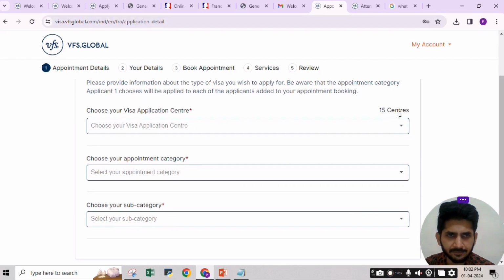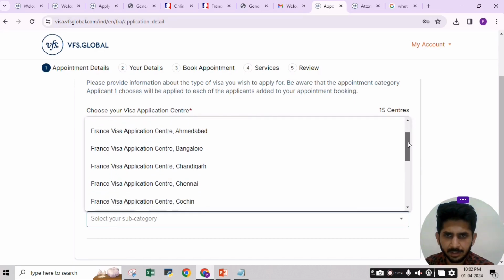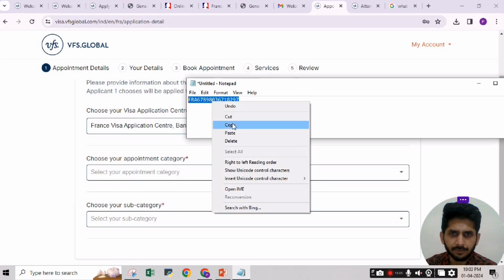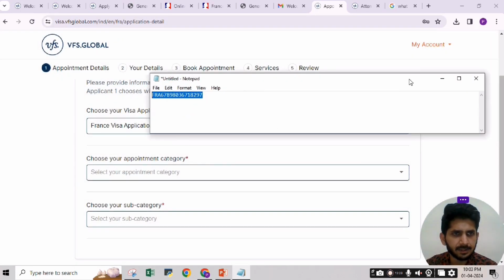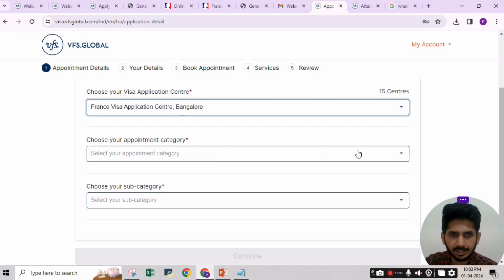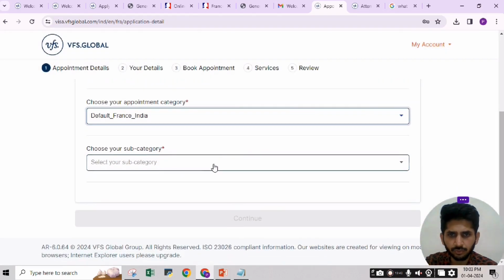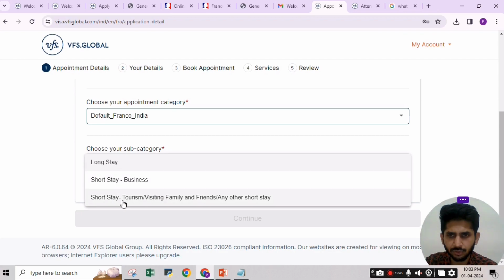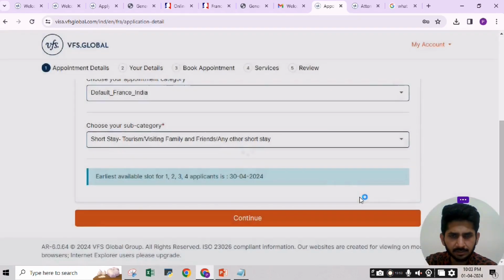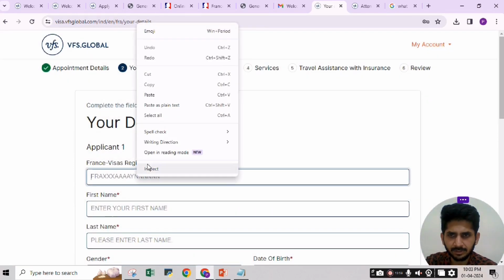Within the entire India there are 15 centers. You can select the city according to your place. In my case I will select Bangalore. Then you have to enter the visa file number which you have filled in just now, and then select the option like default France India. Then for the subcategory, it will be short stay tourism visa. After that you can click on continue. Then you can paste that France visa registration number.